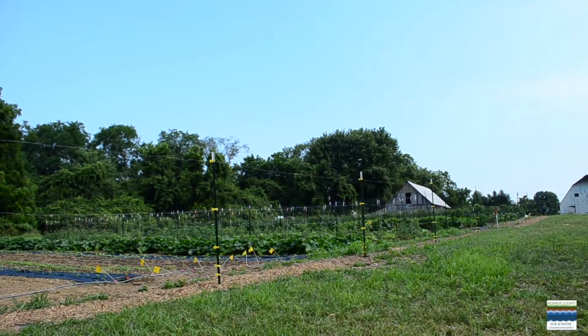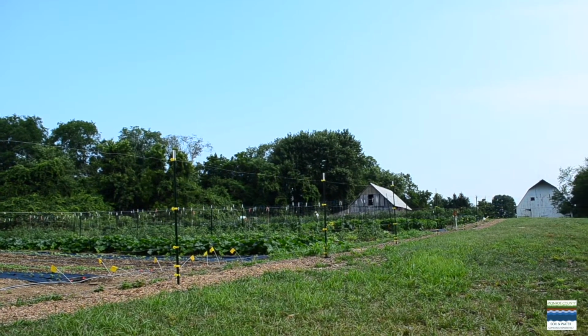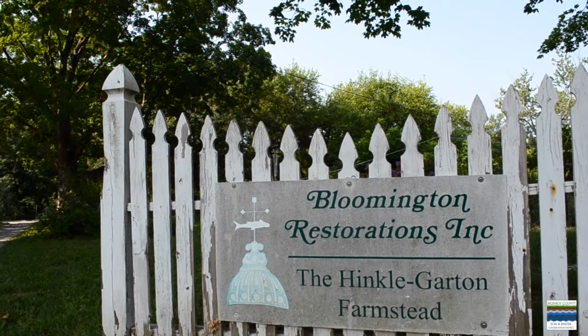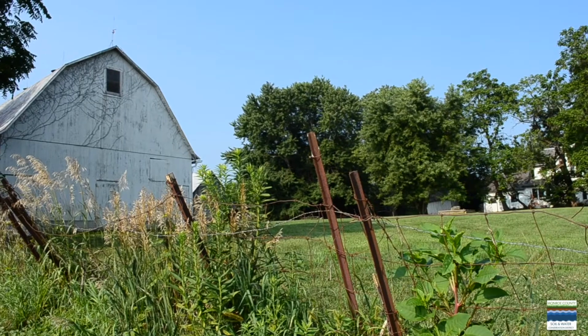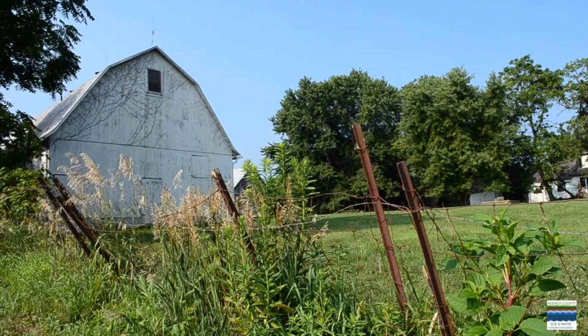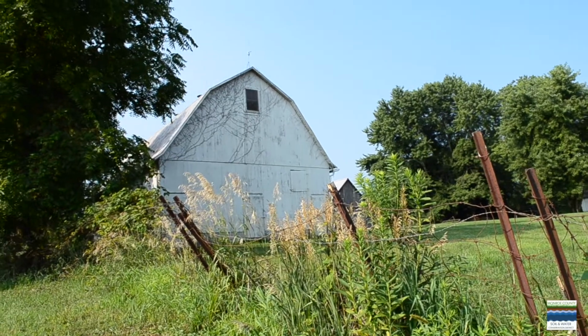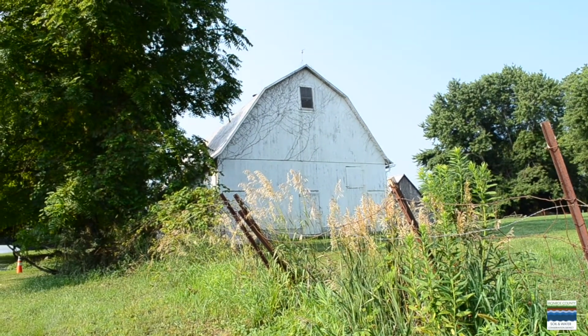And so for probably close to 18 years or so now, they've been here at the Hinkle Garten farmstead and are managing and stewarding the property. And it was only this last year, I guess 2 years ago, when we approached them to see about leasing the farm ground to produce food.